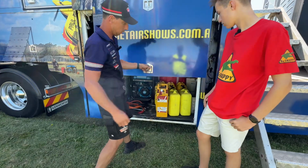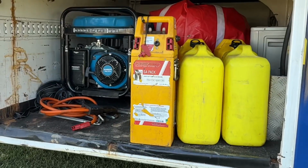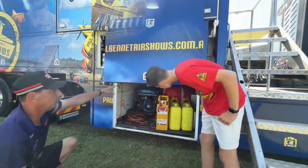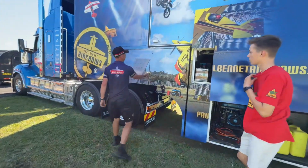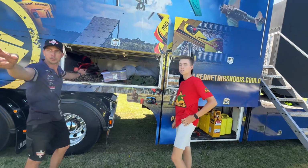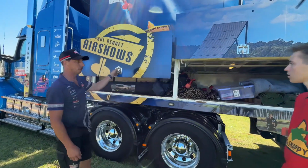And then down in here we've got the generator, a diesel one for the Sea Fury for the smoke. And then the A-frames at the back there. The bike jump equipment is in there as well. And then along here, the steps for the B trailer fit in here. We've got star pickets for the signs out there. We've got tables and marquees if we need any of that.